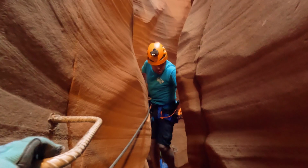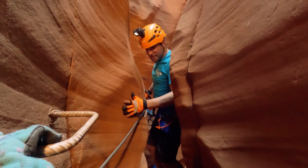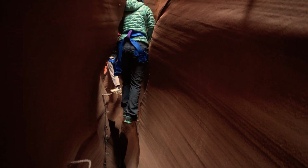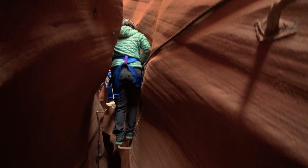We can't even begin to imagine the time and effort that went into the construction of this course. V and I have seen the drills that they use to make Via Ferrata courses, and they are really long. You don't have a ton of elbow room to work down here.